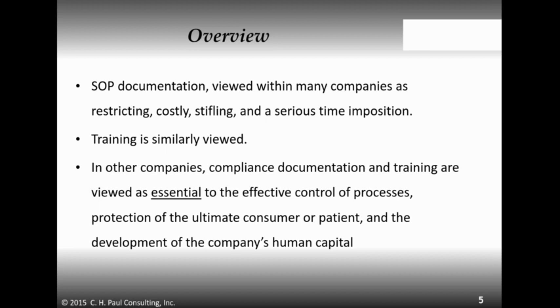Now what happens in other companies? There are some companies out there where compliance documentation and training, and the relationship built between the two, are viewed as essential to effective control of their processes, the protection of the ultimate consumer or patient, which is something that we all strive for, and the development of the company's human capital. The expenditures for all of those are viewed as investments, not as expenses. However, these companies are really in the minority.